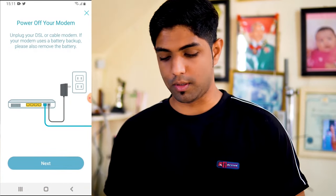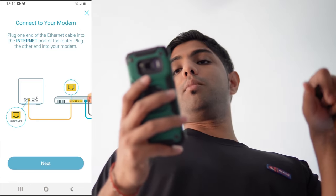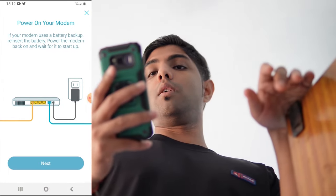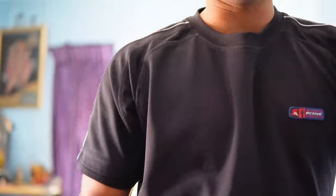Okay, so we need to go and power off the router. So now it says connect to your modem. Plug one end of the Ethernet cable into the internet port of the router. Click next. Power on the router. Power on. I haven't done this in the best sort of order, but when I connected to the mesh network immediately, it was working. So let's hope and see.